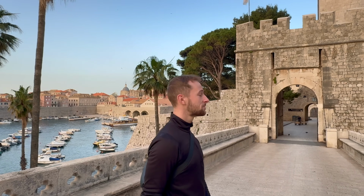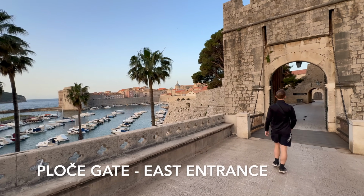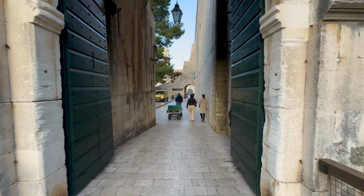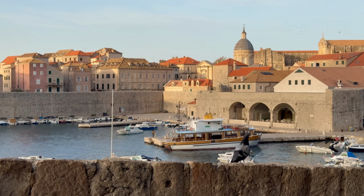Well, here we are. Just over my left shoulder is one of two drawbridge entrances into one of the most beautiful old towns in the world, and I can't wait to show you it. Let's go. With the usual early start, we head through Ploče Gate as the city just begins to wake, and views over the harbour are blessed with the golden glimmer of the rising sun.